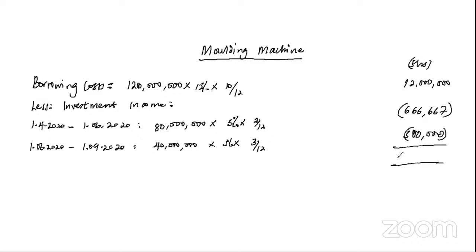So this total is 130. My calculator shows 138,333. Now those are the borrowing costs to be capitalized. No, this is 10. Sorry, I had added the cost of the asset. This is supposed to be 10,833,333. Those are the borrowing costs to be capitalized.